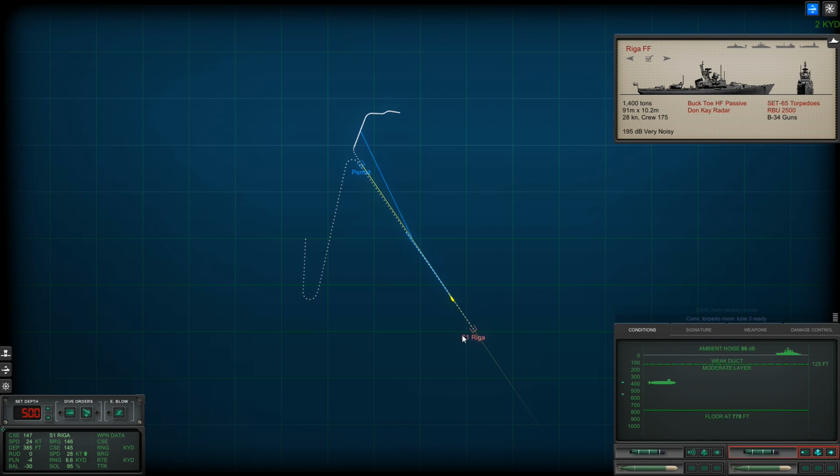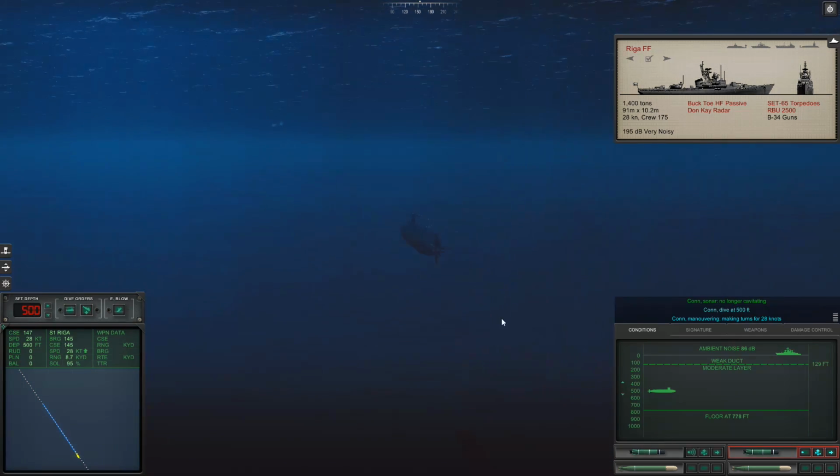We should stop cavitating soon anyway. Con sonar, no longer cavitating. There we go. Let's use a little time acceleration here.